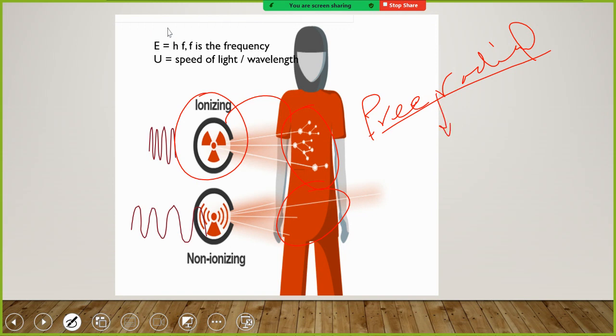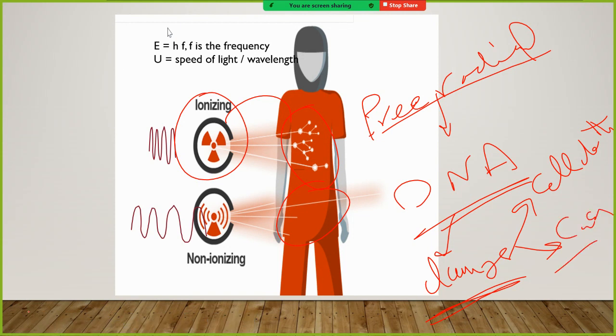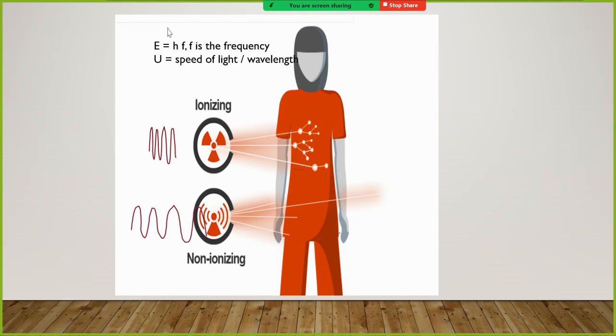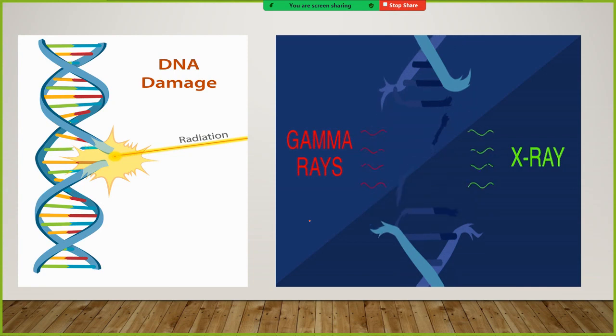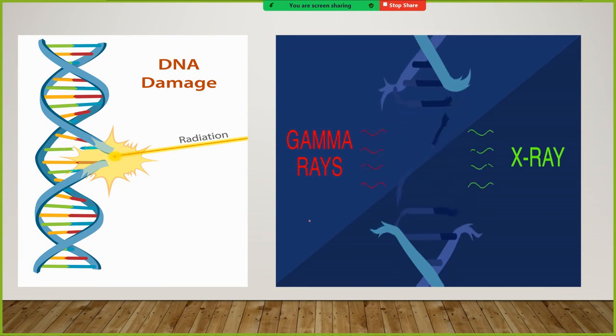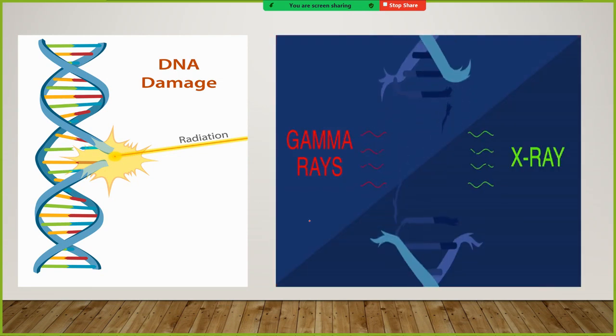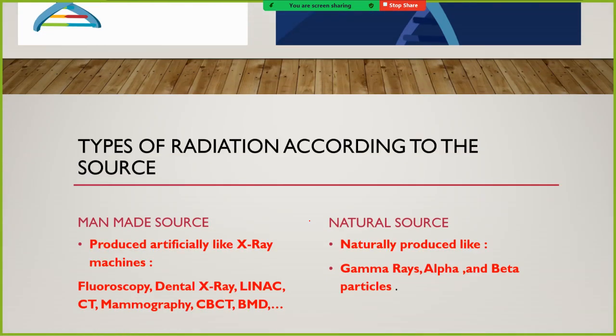So the only issue now is that we have free radicals inside our body. Those free radicals attack our DNA and cause damage. And if this damage is not repaired, it might cause cell death or cancer. We'll talk later in detail about the biological effects of radiation. Okay, this is our DNA, which contains all genetic information. The interaction between X-ray and gamma ray and the DNA itself causes DNA damage, and this damage might cause mutation or cell apoptosis.